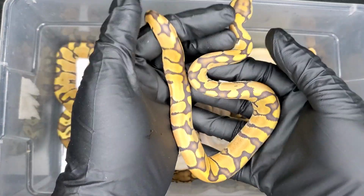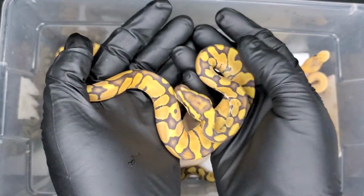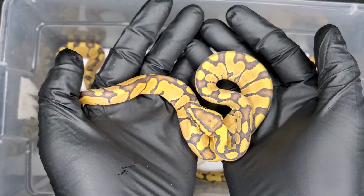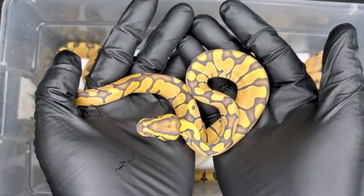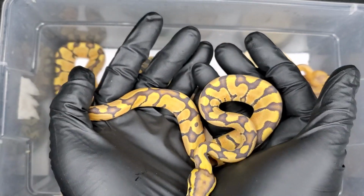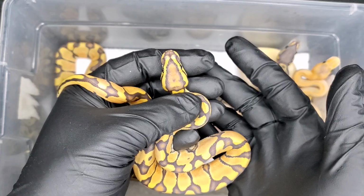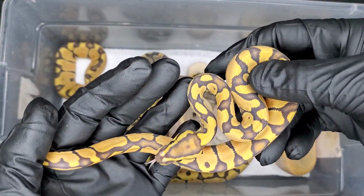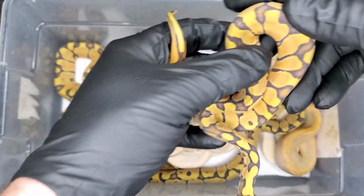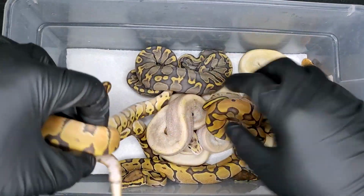I haven't even sexed him because I haven't decided what's going to be a holdback or not, but more than likely, since I'm going to keep all the champagnes, I'm going to sell some of these guys. Look at how nice. It's almost like a light, purplish, orange color. Just Enchi ghosts, nothing else. So if you don't have any ghosts, or you need some Enchi in your ghosts, do not delay. There's a third one here.